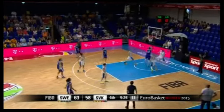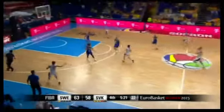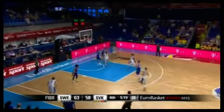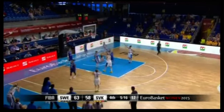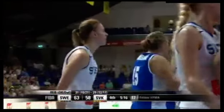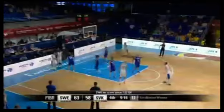That's pass inside, that's got to be 2. Whoa, what a block, what a block! Well, wonderful block from Frida Elderbrink. Where did she come from? Well, she misses the 2, but her team keep possession in line. What a block from Frida Elderbrink. It looked like a guaranteed 2 for Slovakia. It's almost a wide-open layup, and where did Frida Elderbrink come from? And as clean as they come, and she got the loose ball as well.